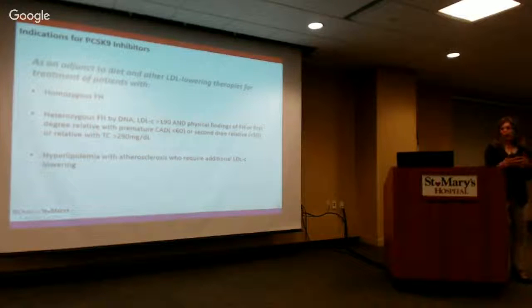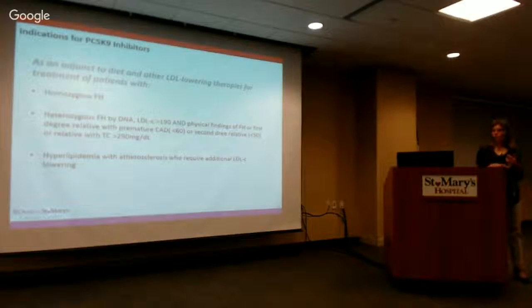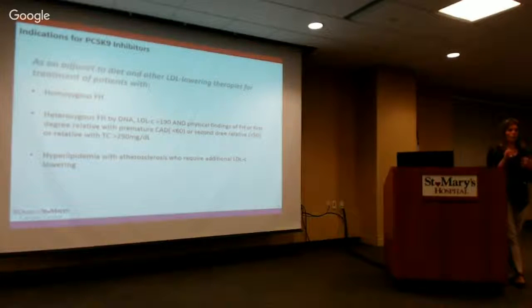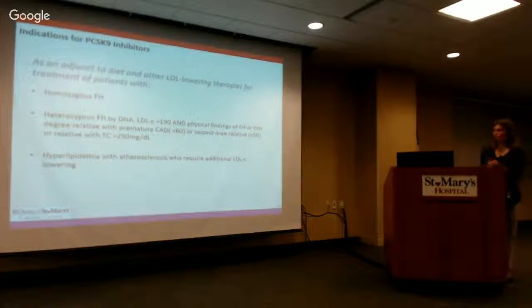Current indications are for patients who have homozygous FH, and again, this is always added on to maximally tolerated statin. It's not instead of statin, okay? And heterozygous FH patients that have various criteria to meet approval. And in patients who have persistently elevated LDL cholesterol, I like this one, who have atherosclerosis but require additional LDL lowering. Nobody's come quite out and said it should be for statin intolerant patients, but we do have some patients who are taking just a micro dose of statin who still have very high LDL, and we worry about that residual risk.